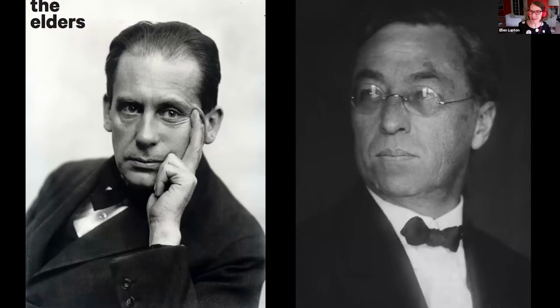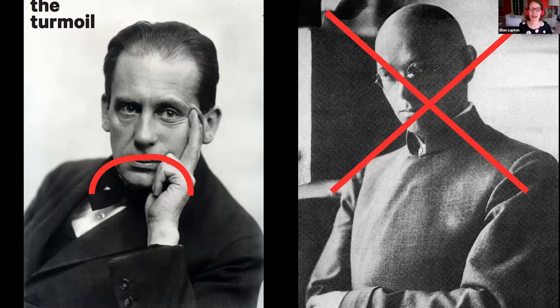So the elders, right, there's a generation of faculty at the Bauhaus, including Kandinsky and Gropius, who are really these eminent figures. In the early 20s, Kandinsky was already world famous as an abstract painter. It was this very dignified, intense, elder person. There was also turmoil. So Johannes Itten, who was the first teacher of the basic course, did not get on well with Gropius, and there was much conflict and trouble. And eventually Itten was forced to resign.